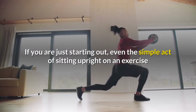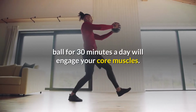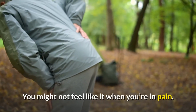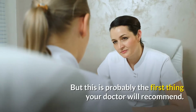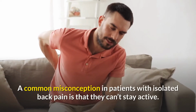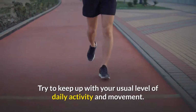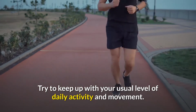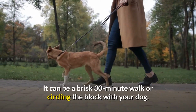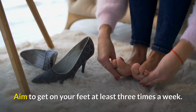If you are just starting out, even the simple act of sitting upright on an exercise ball for 30 minutes a day will engage your core muscles. You might not feel like it when you're in pain, but this is probably the first thing your doctor will recommend. A common misconception in patients with isolated back pain is that they can't stay active. Try to keep up with your usual level of daily activity and movement. It can be a brisk 30-minute walk or circling the block with your dog. Aim to get on your feet at least 3 times a week.